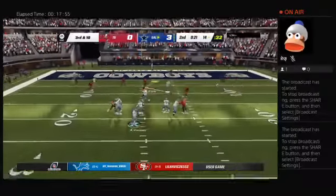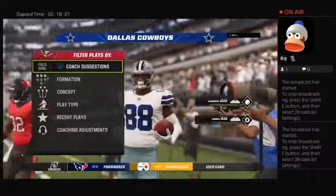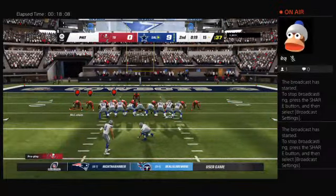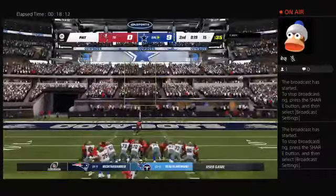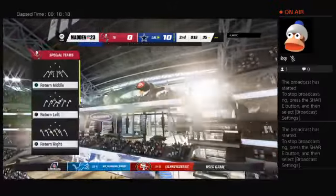Off play action to Elliott. Here's Prescott, and this ball is caught by Lamb. Touchdown, Dallas. A great play there as the first half is winding down, and the Cowboys will extend their lead here just before halftime. An extra point up and good by Garibay, and the lead grows to 10-0.